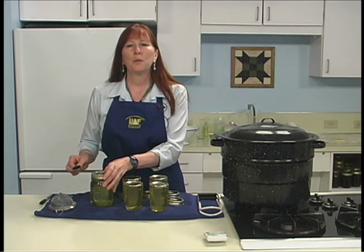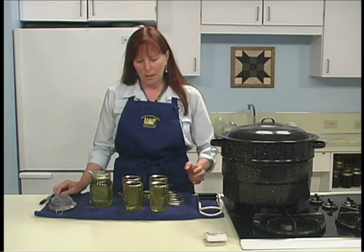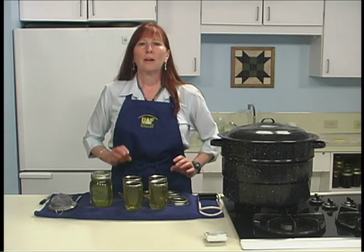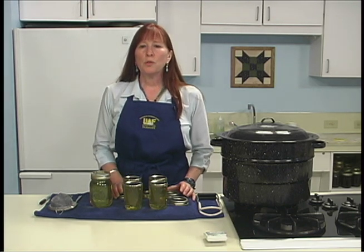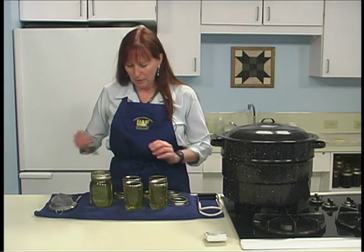This one is from an earlier batch that didn't seal. You can hear the difference. These jars are pretty clean, so we can work with them as they are. We'll label the jars with the date, the name of the product, and the processing method.